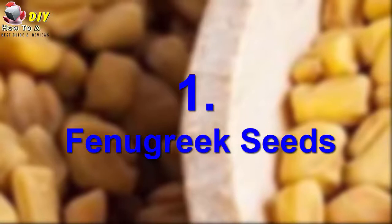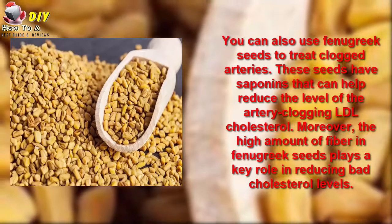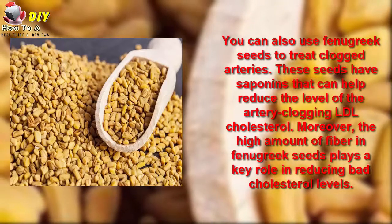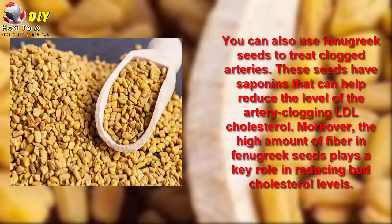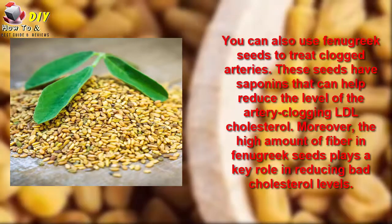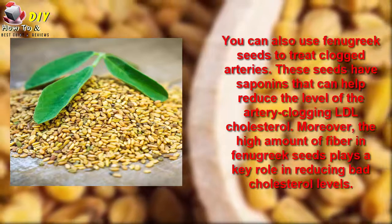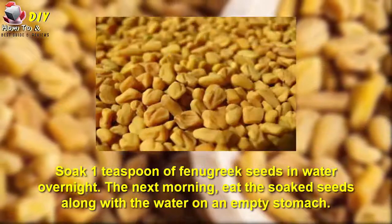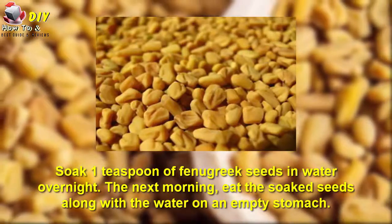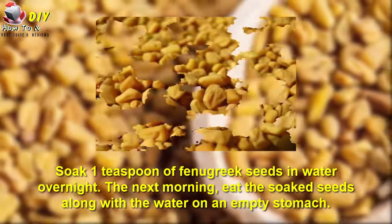Number 1 is fenugreek seed. You can use fenugreek seeds to treat clogged arteries. These seeds have saponins that help to reduce the level of the artery-clogging LDL cholesterol. Moreover, the high amount of fiber in fenugreek seed plays a key role in reducing the bad cholesterol level. Soak 1 teaspoon of fenugreek seeds in water overnight. The next morning, eat the soaked seeds along with the water on an empty stomach.